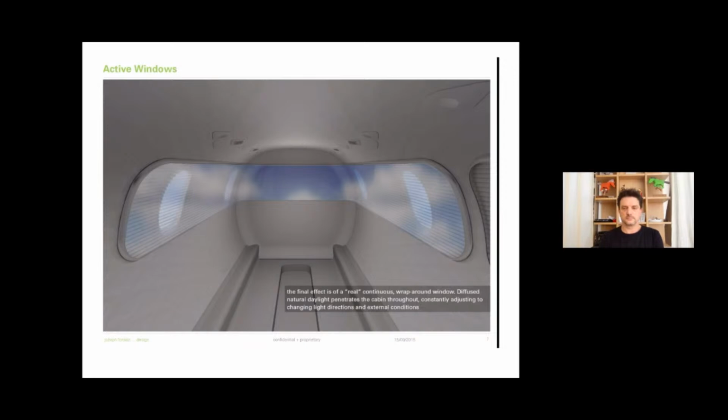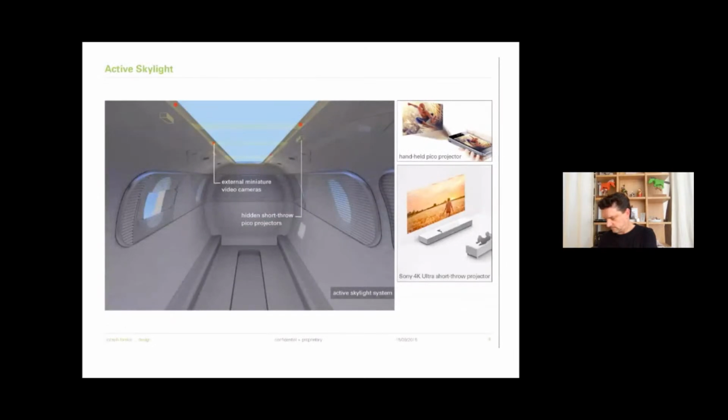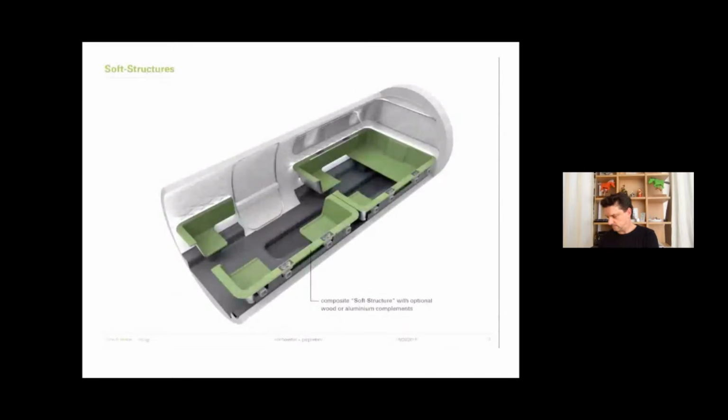Diffused natural daylight penetrates the cabin throughout, constantly adjusting to changing light directions and external conditions, thus creating a feeling of spaciousness and an immediate connection to the environment, augmenting the dynamic flying experience. Active skylight. The active windows are complemented by the recessed active skylight. A network of hidden, short-throw pico projectors are wired to roof-mounted video cameras, displaying real-time views from above the aircraft onto the cabin ceiling.